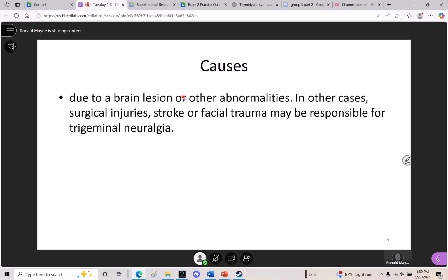Viruses, various viruses can cause that. Tetanus, I'm not sure of. Usually herpes zoster is what they mention. But possible. Surgery.